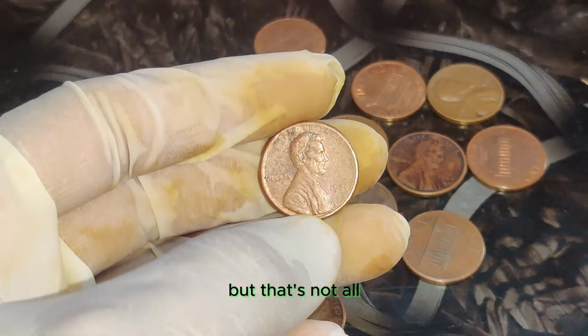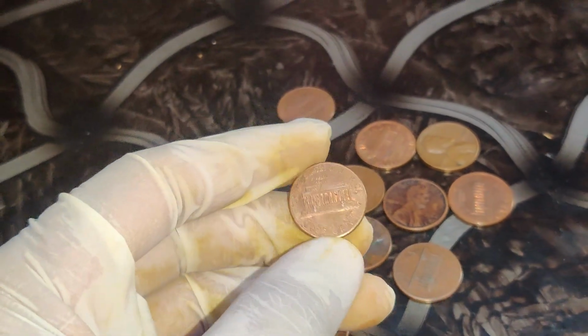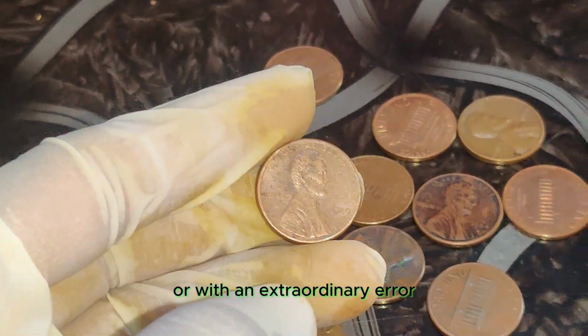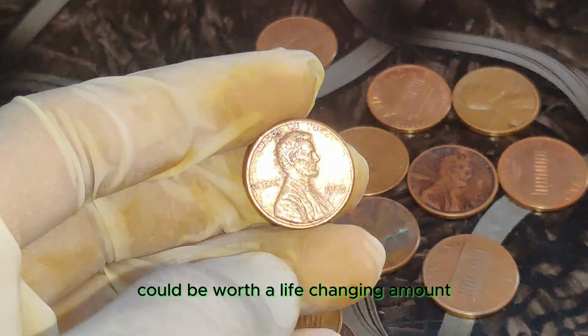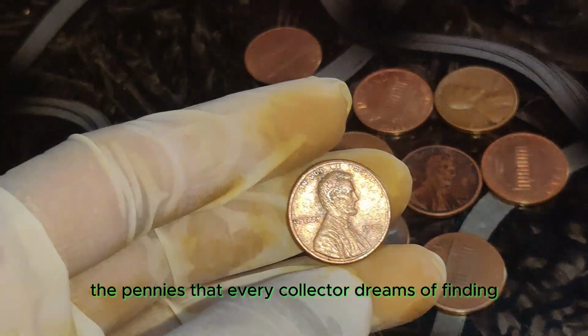But that's not all. Unique error coins can push values into the millions. For example, a 1989 penny struck on a rare planchet or with an extraordinary error could be worth a life-changing amount. These are the pennies that every collector dreams of finding.